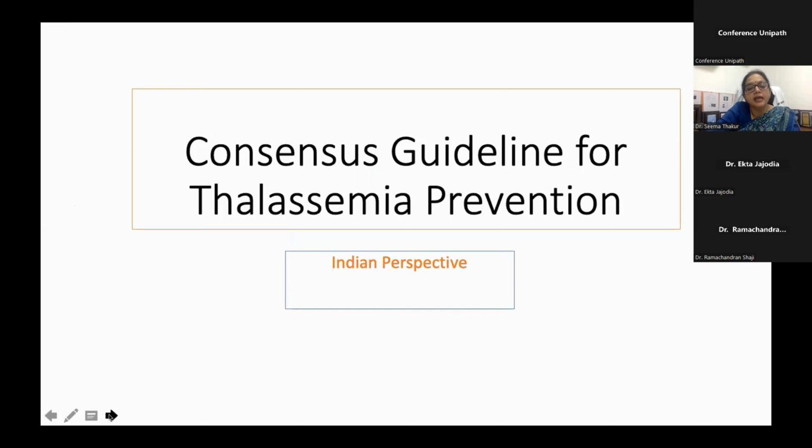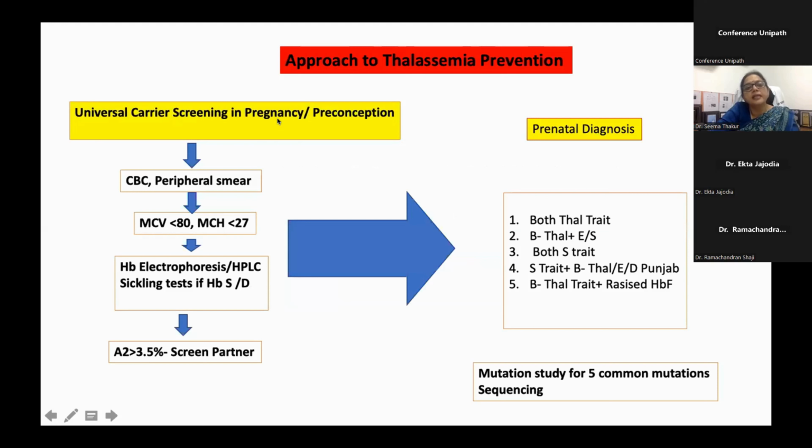So the consensus guideline which we feel after working in this field is universal carrier screening in pregnancy or preconception. We have started doing it for all women who come for whatever reason, even if they have come for prevention of Down syndrome or for ultrasound. We would do carrier screening for every pregnant woman by CBC, peripheral smear and HPLC. And in government cases, if there is a lack of funds, then we can prioritize these women by microcytosis, and do it only if the MCV is less than 80 or MCH is less than 27.